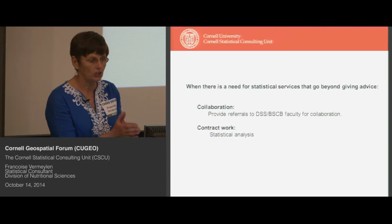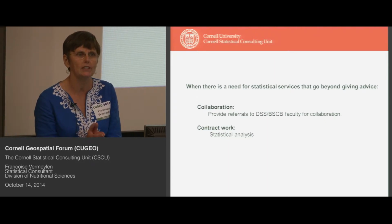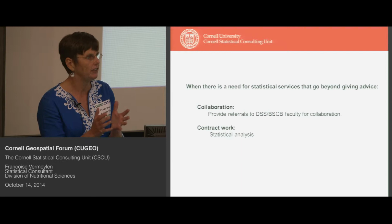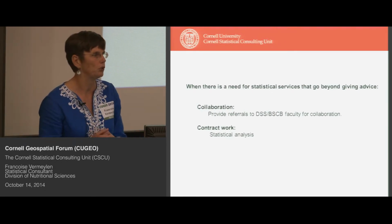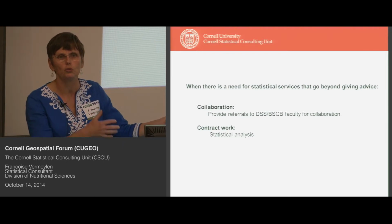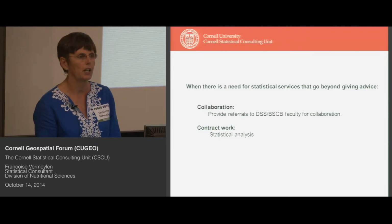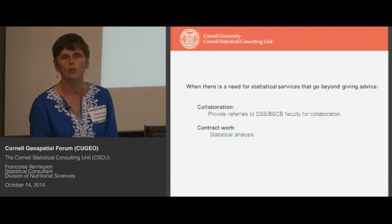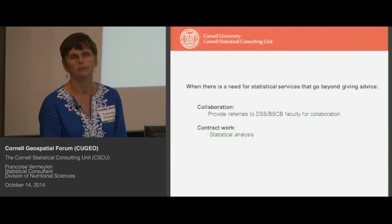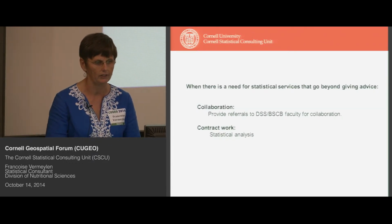So beyond the consulting, we'll do collaboration and contract work. Collaboration is always a bit of a difficult issue: when does the consultant become a collaborator, versus just saying, I suggest you do that, and then you take it from there? When there is a need for collaboration, meaning more in-depth work with a client, usually we refer them to faculty in statistics, biological statistics and computational science.